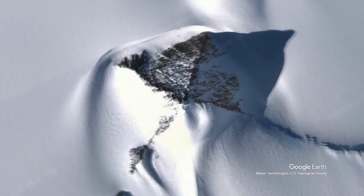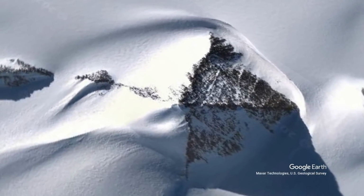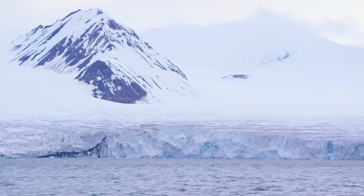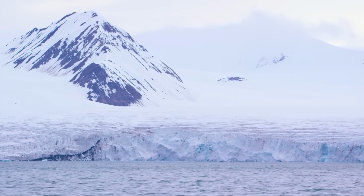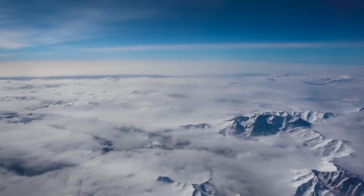Antarctica is of course known for its harsh climate and uninhabited wilderness, making it an unlikely place for such a monumental construction project. The pyramid's presence challenges our understanding of the continent's history, as it suggests the possibility of a long-lost civilization that thrived in Antarctica long before it became the frozen wasteland we know today.